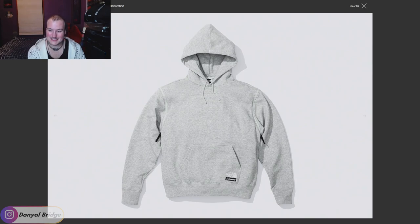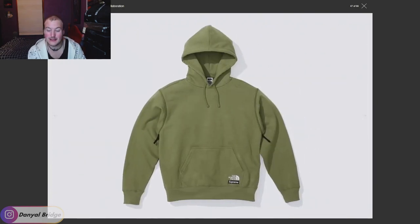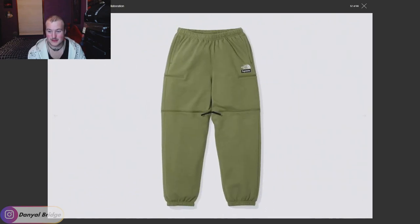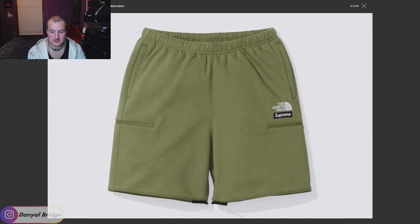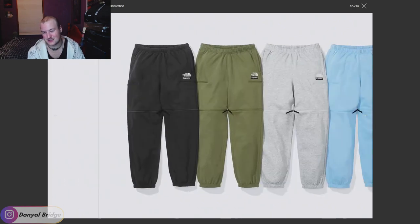Okay. So here's the collaborative hoodie. I like that the zipped shoulders is optional. I think I'd keep it zipped up though, because I just think this looks a little bit weird. But yeah, comes in some solid colors. Don't mind it in the black or the gray, but I definitely won't be going crazy trying to pick these up. We've got the pants, which you can zip into shorts if you're keen on that. I'd rather just keep my sweatpants as pants and not sweat shorts, but each to their own.